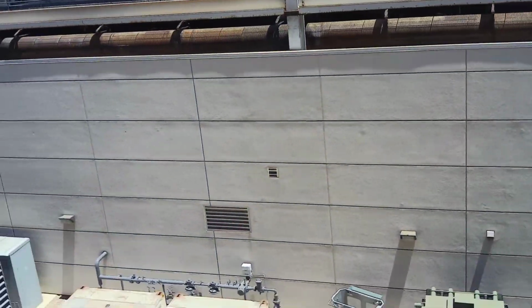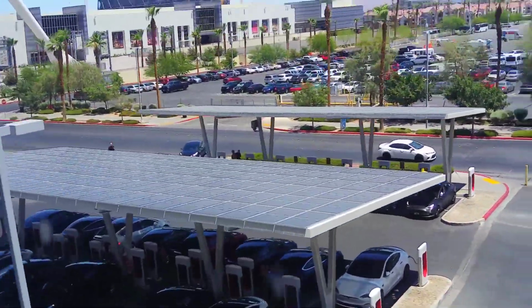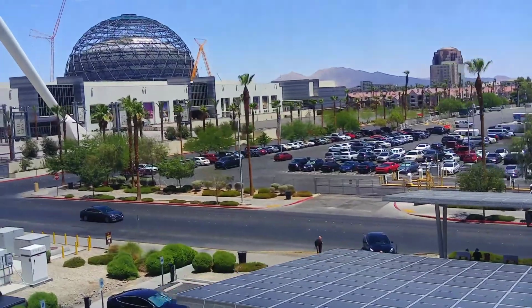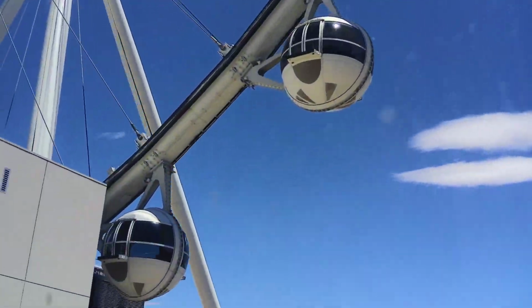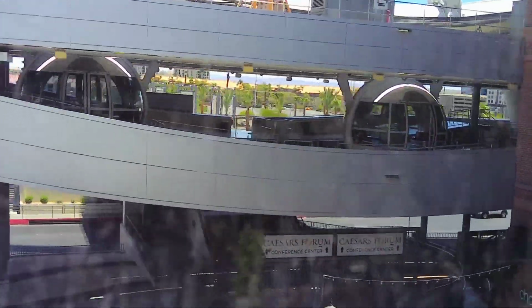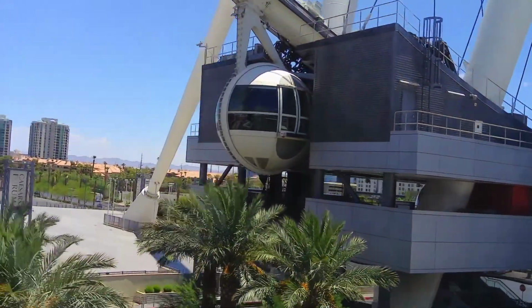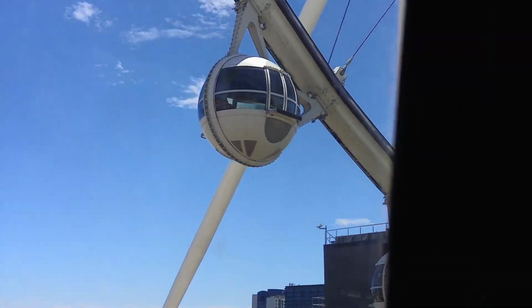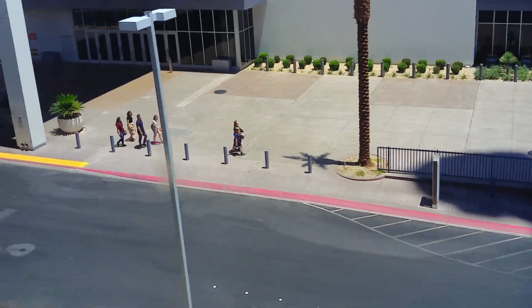Our next stop is the closest station to the LINQ Entertainment District, where you'll find a unique array of shops, restaurants, and bars. Plus Brooklyn Bowl and the High Roller, the world's largest observation wheel. Our next stop is also the closest station to the Venetian and Palazzo Hotels, where you'll find the Grand Canal Shoppes, gondola rides, and the Sands Expo. Wynn and Encore Las Vegas, featuring the very popular nightclubs XS and Encore Beach Club, the Fashion Show Mall, the Mirage, that's a cool thing to ride in, Treasure Island, TI Hotel. Now arriving at Harrah's LINQ Station.